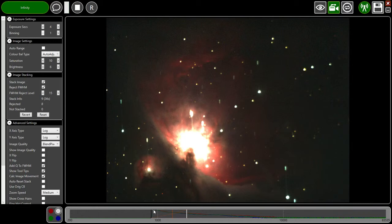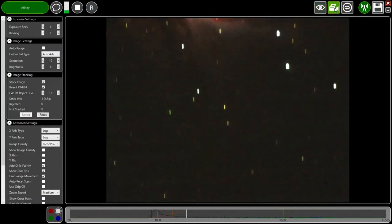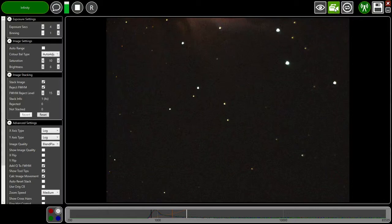And now we are taking a look at the Orion Nebula, and for some reason my camera does not seem like it wants to refresh, so we're going to stop our imaging there and see what happens. Okay, for some reason my imaging froze up, but that's okay. We're going to get it back into view here, and we're going to get it fixed.